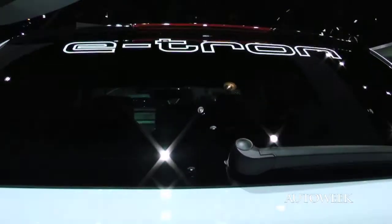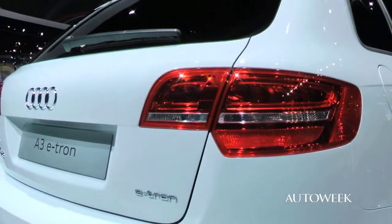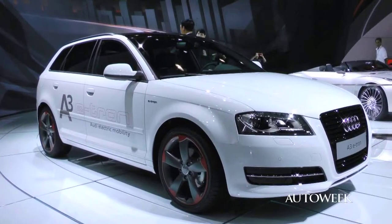Well, the A3 e-tron is our idea of developing the day-to-day around-town vehicle that's full electric. So this is our technology platform where we're showcasing the aspect of e-tron, which is a fully electric powertrain. This car has about a 26 kilowatt lithium-ion battery, operates in electric all the time, so zero-emission driving.